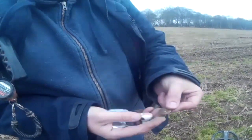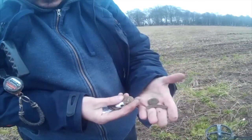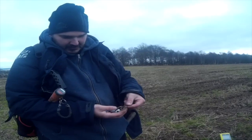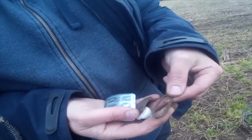And a seated Britannia button. Oh, that's nice. A button and another button. Yeah, it was just there on that field there. Alright, well done. A wee brush. Oh, it's had wee stones in it or something.